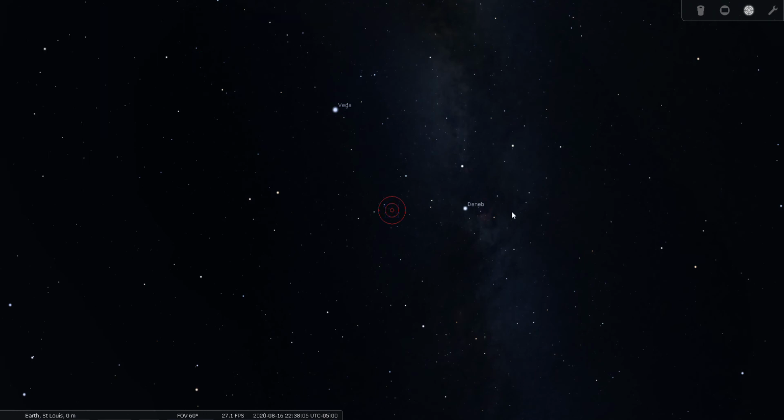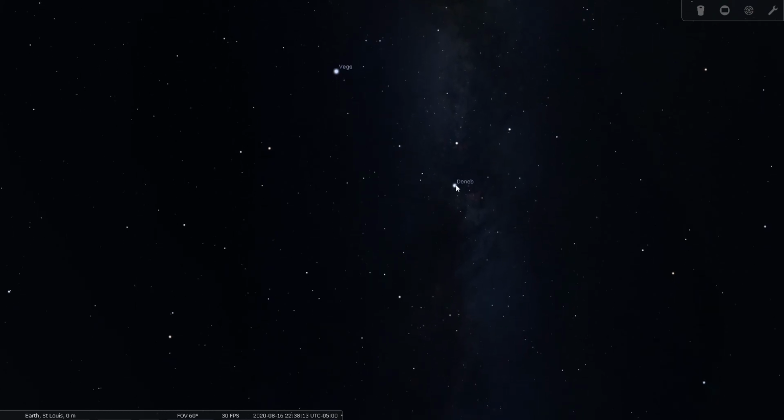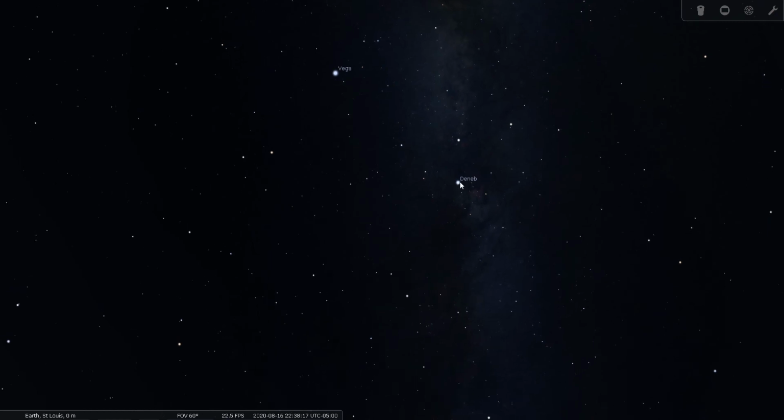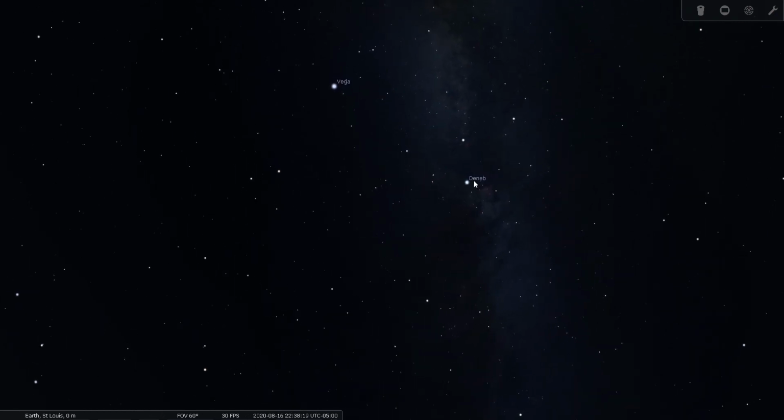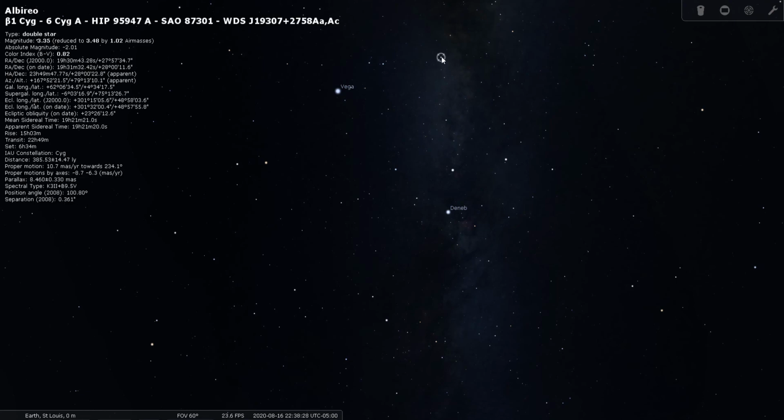Okay, let's go back to our naked eye view and get a little bit reoriented with where we are here. Here's Deneb, and when you've got this many stars in the sky, it begins to be hard to see where you are. Here's the Swan here. Here's Albireo, and here are the wings here, going this way.